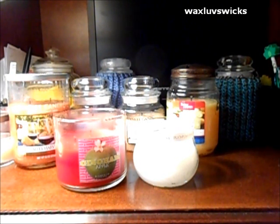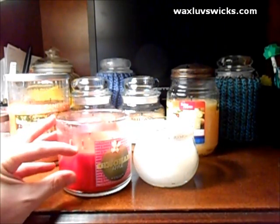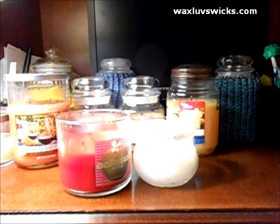I burned Gingham Apple. This one started to tunnel. I blew it out. I take a paper towel and soak up some of the wax, because generally it's not going to be enough to make a tart and it's not really worth it to me. So I just throw away the paper towel, I relight the wicks, and then it had a perfect flame and did a great wax pool. You can see right here is where it got to. It's about that deep. So it fixed itself. And I have a feeling the other one that I have in this is going to do the same thing. So at least I know that when I fixed it, it worked.